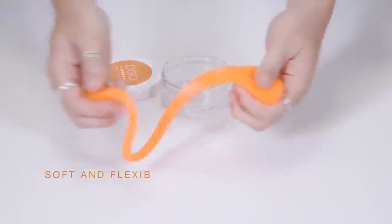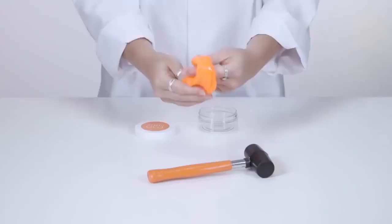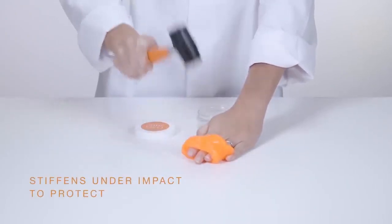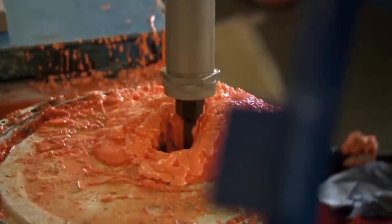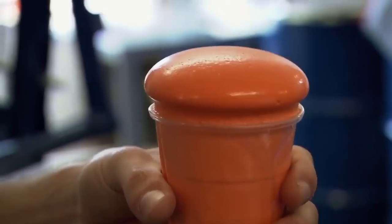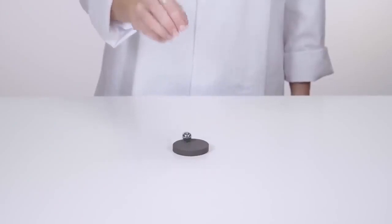In its normal state, it is an elastic and flexible material. But when subjected to physical force, the properties of D30 change. It becomes incredibly hard and absorbs the impact energy. The experiments with D30 are really impressive. For example, a person's arm is wrapped in this material and then hit with a heavy hammer.